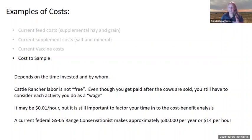So even though you get paid after your cows are sold, you still have to consider your activity as a wage. It may be 1 penny per hour, but it's still important for you to factor that time into your cost benefit analysis. For this, we're going to use a current federal GS5 range conservationist, which is about $30,000 per year, or $14 per hour.